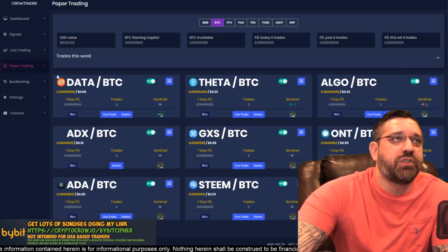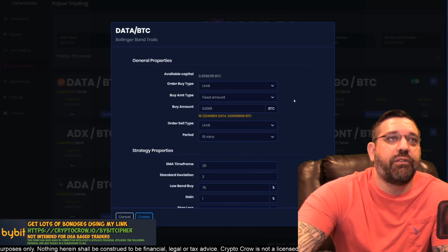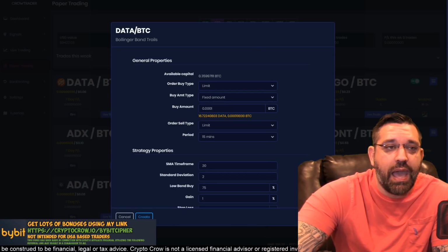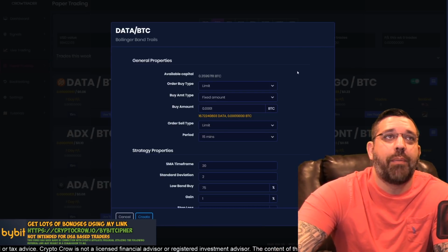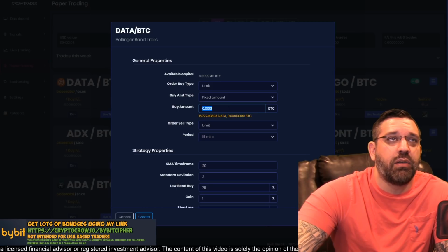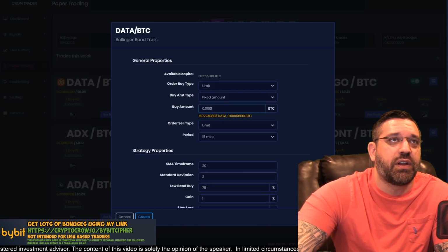Let's say I'm doing data. Okay. So I want to, because you can't see this behind me. So I want to just live trade. So then I'm going to confirm this is my actual available capital. So now we're going into the real use of what capital I have available. This is my buy amount. So how much I'm actually trading with. I was just messing around with data. I didn't use very much.